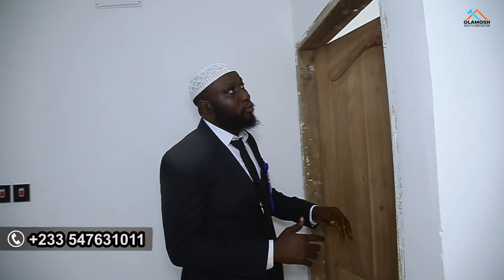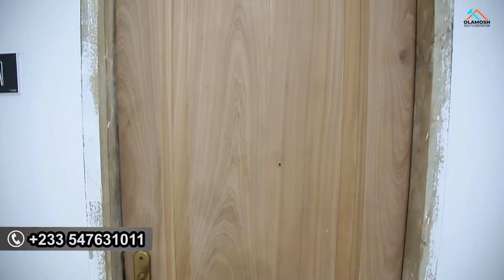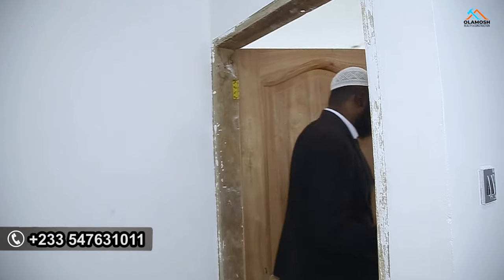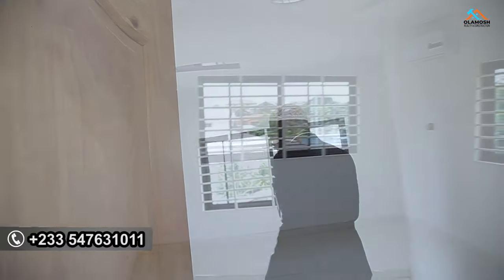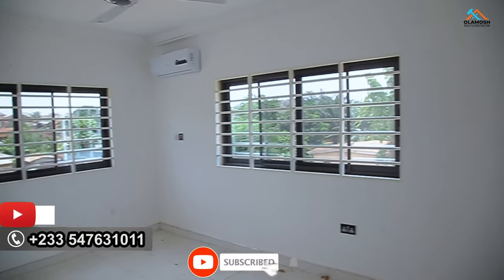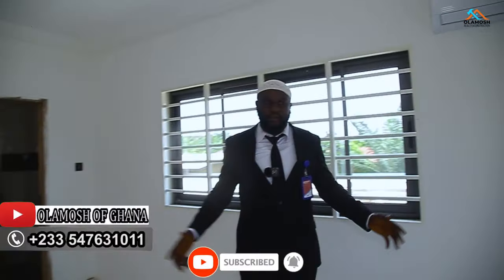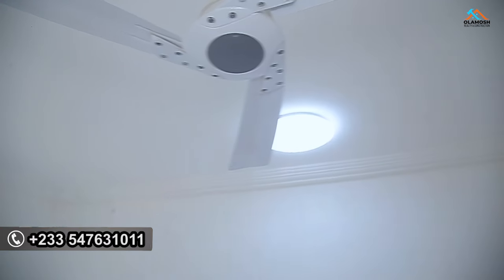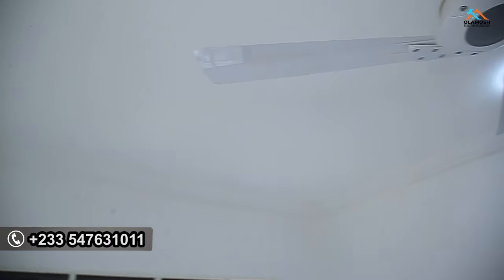So we'll start with this room over here. You have this beautiful high quality wooden door, which has been fixed for us right now. Let's come in. Okay, so welcome to room number one. You have this very spacious room for yourself. And let's start from the top. You have this nice ceiling over here, made of P.O.P. material, okay? And you have this beautiful corner mode over here.